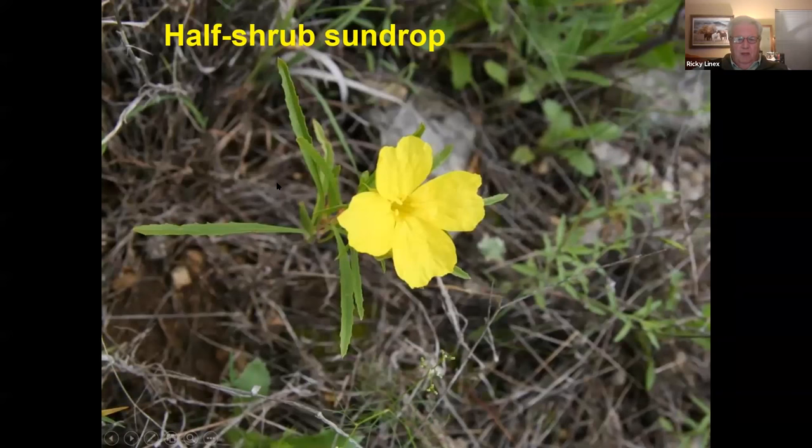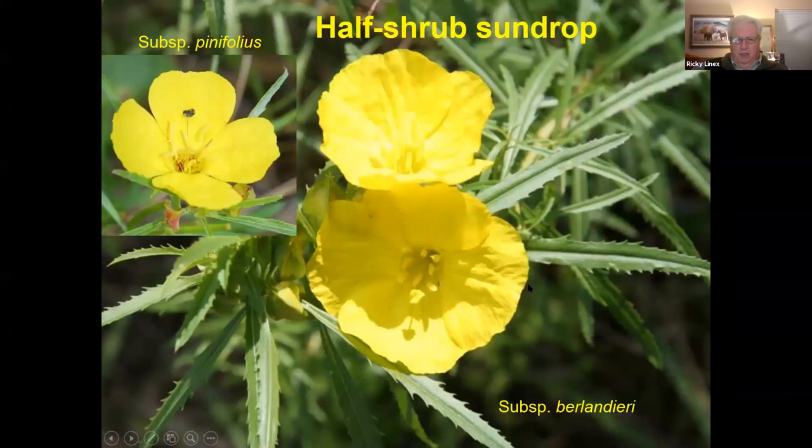Here's one of my favorite barditch plants. I say barditch because you don't usually find it out in the pastures unless it's a well-managed, well-grazed pasture: half shrub sundrop. The forward raked teeth on the leaves are a good clue, even before it flowers, that you're going to find half shrub sundrop. In Texas, we have two subspecies. One traditionally has a yellow stigma right here, called Berlanderii, and then one that sometimes, but not always, has a black stigma and either red or black at the base of the four petals. And that one's this pinifolius. I think it's the more common one across Texas. This one's sort of rare in north central Texas.